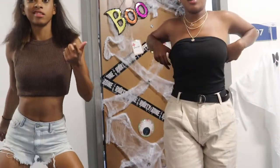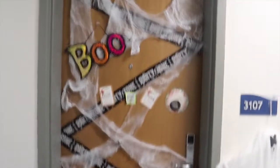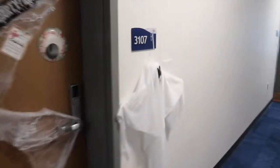I had an outfit change in the middle because we're going to a party. The door, it's very spooky and Halloween-y. Everybody else's is regulars. And then we also have this hello Halloween thing. I don't think she should have put it right here, but it's fine. This is the cutest part.